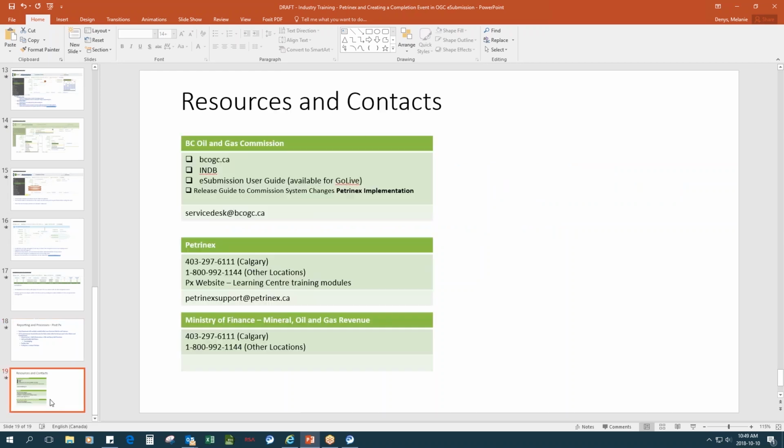And last slide. Resources and contacts. BC Oil and Gas Commission, we always have information posted to our website, bcogc.ca. We have sent out an INDB information bulletin with all the Petrinex updates and changes. There is going to be a new eSubmission user guide available around go live time that will include the new completion event eSubmission process. And there's also a release guide to commission system changes, the Petrinex implementation. It's going to be, or is available now.